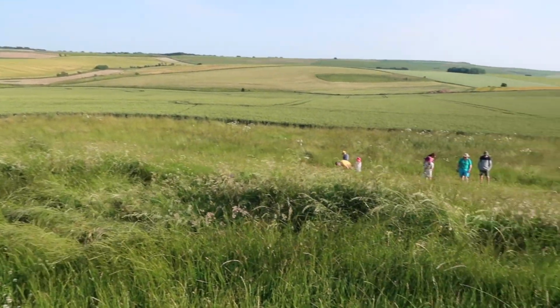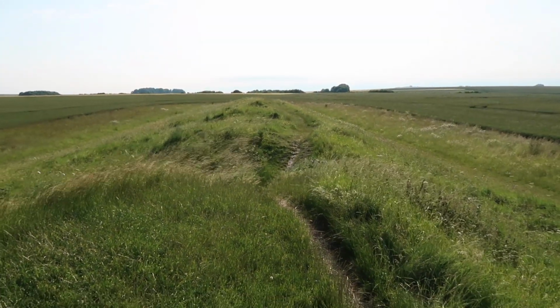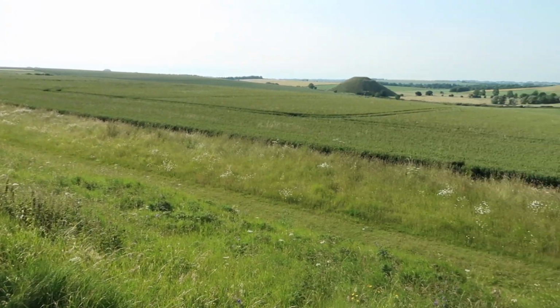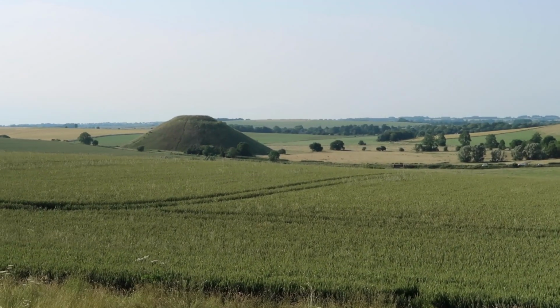Here's the view roundabout along the length of the barrow. It's quite long, and then across over there towards Avebury, where I've just come from, and Silbury Hill.